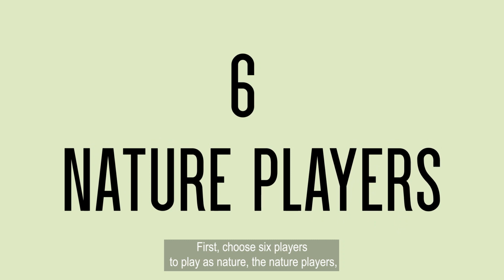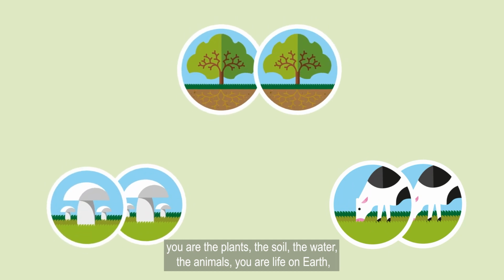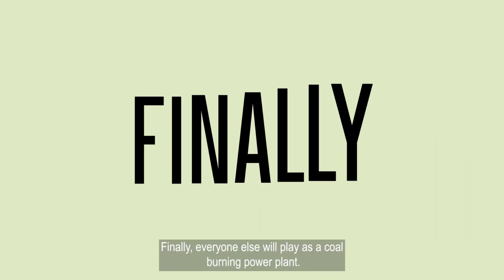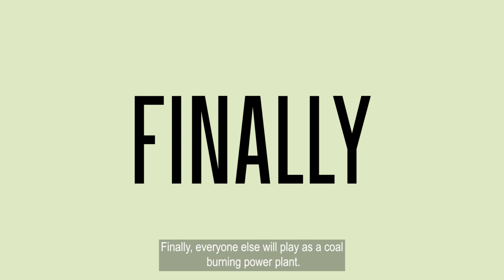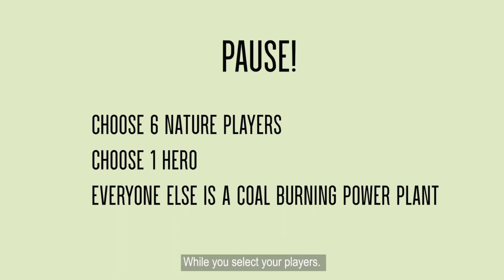First, choose 6 players to play as nature, the nature players. You are the plants, the soil, the water, the animals. You are life on Earth. Then select 1 person to be our hero. Finally, everyone else will play as a coal-burning power plant, the power plant players. Pause the video now while you select your players.